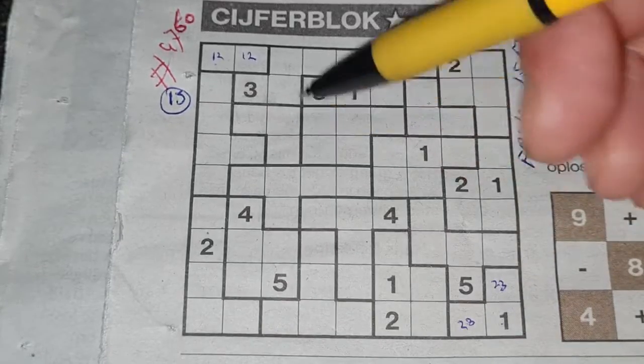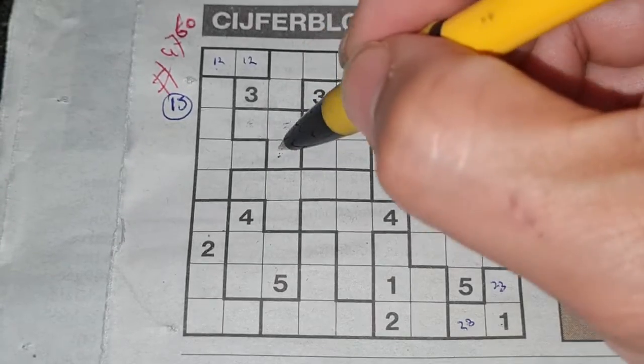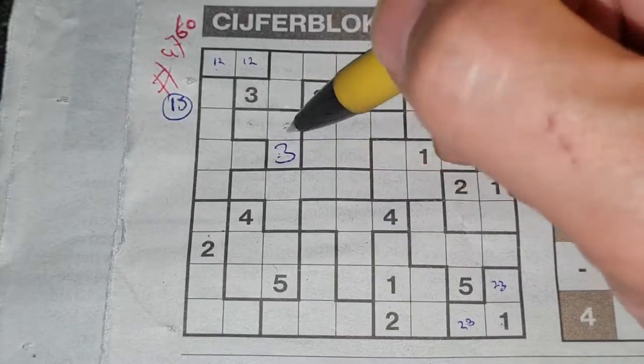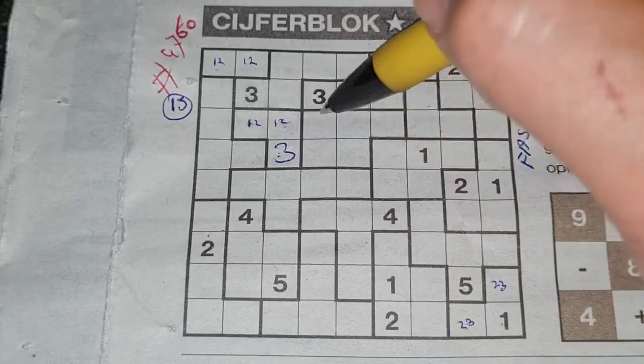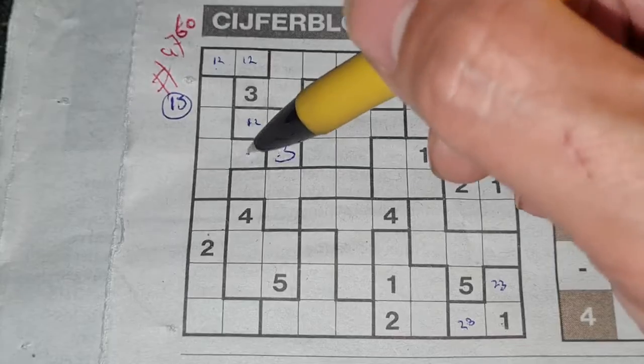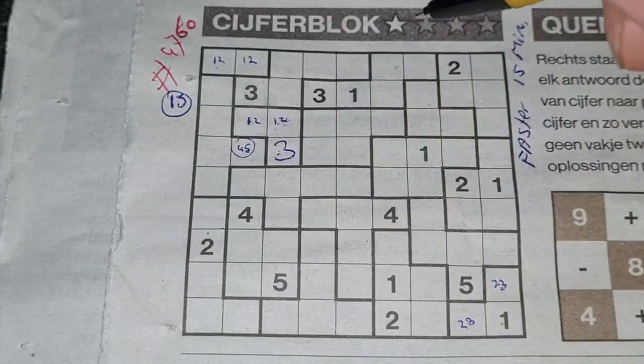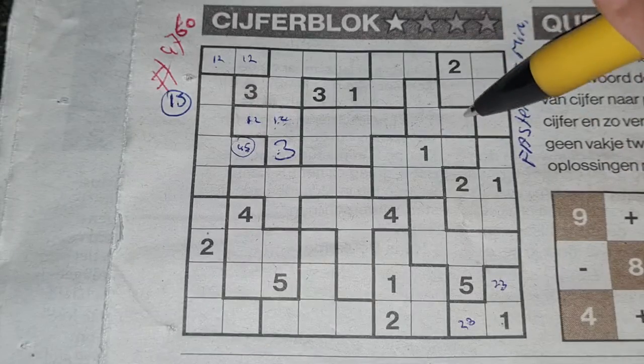Here also a triple box. These two boxes cannot be a 3, so the one box left should be the 3. So two numbers left, the 1 and the 2. And when you see a triple box, remember the inside box, the box near the middle box, is always a 4 or a 5.